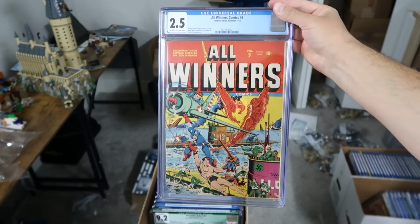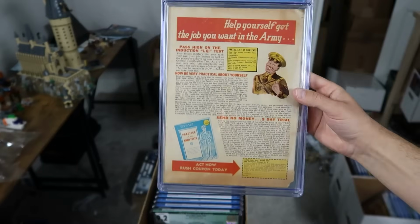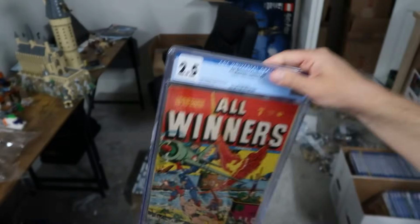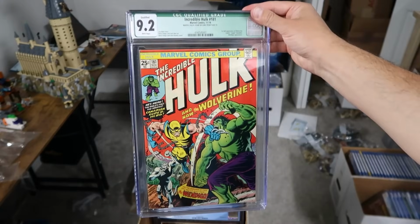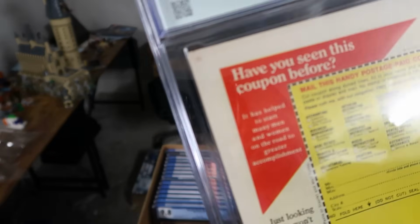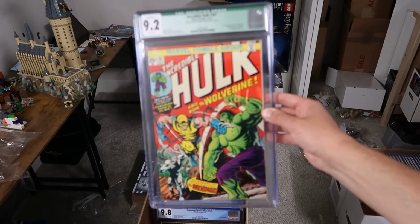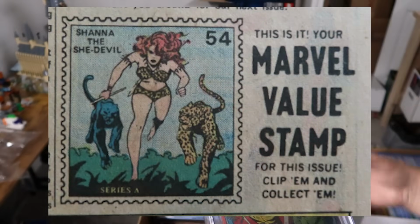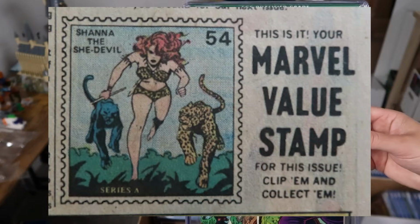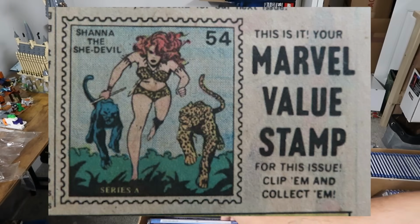Just a really cool war cover, Alex Schomburg, 1943. We get a war ad on the back. Just a very, very cool piece of history. Incredible Hulk number 181 in a 9.2. This one is a bump candidate if you can get that very light foxing off of the back. It's qualified, it's missing the Marvel value stamp. So if you want like a $3,000 discount on a 9.2, it's just missing a little one, you know, it's just Shanna the She-Devil. I didn't know people were so into Shanna the She-Devil on the Marvel value stamp.